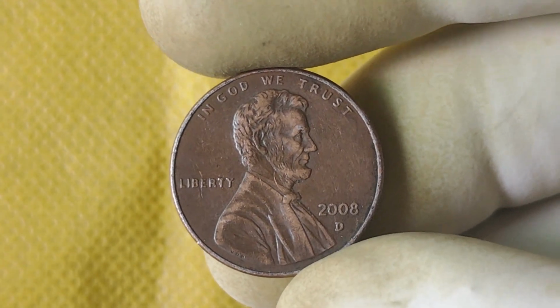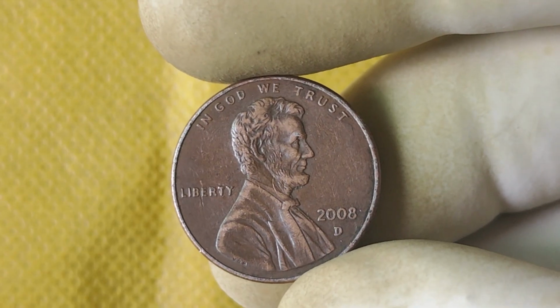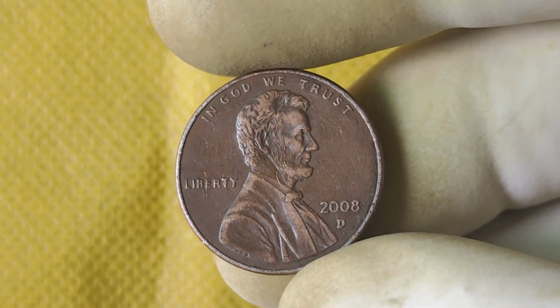Consider having the coin graded by a professional service like PCGS or NGC, especially if you believe it's in mint condition or has an error. A high-grade certified coin will be much more valuable.